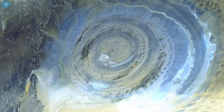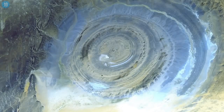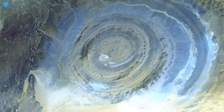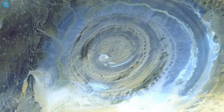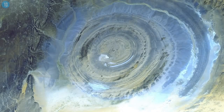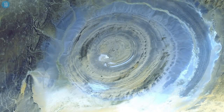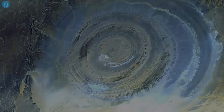Others believe it was formed by volcanic activity, but this fact should help you understand why it wasn't noticed until looked at from space. The size of this crater is over 30 miles in diameter. Many scientists believe this to be a more natural phenomenon, but few are able to explain what makes the rings equidistant to the centre.